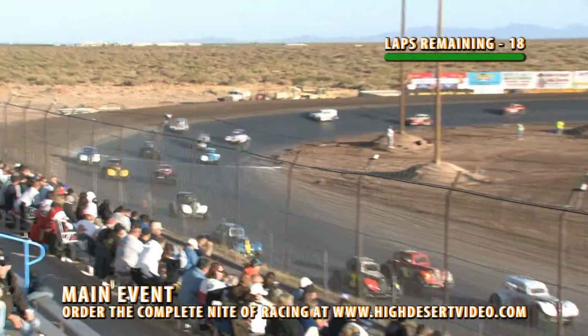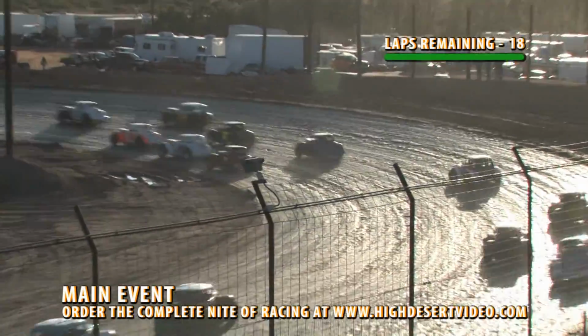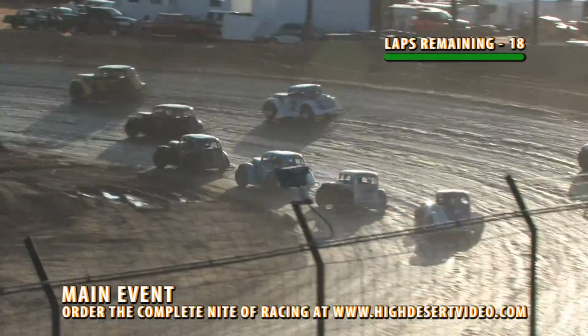Zach Powell dives down to the bottom of the racetrack. He's got Tom Zuluaga. Now here comes Don Reynolds. Don Reynolds, 3D, looking to the high side as he's going to battle side by side for the 4th spot as they work off turn number 2.